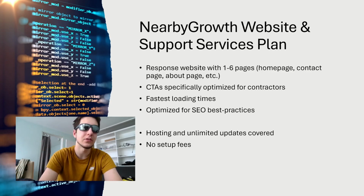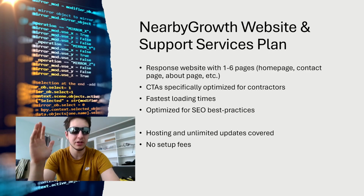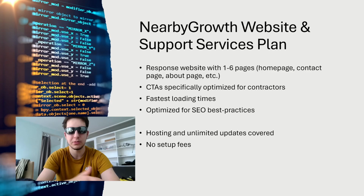We also offer hosting for free as part of the website package, and unlimited updates. As long as you stay with us, whenever you want to change something or make any update to the website, we can do that for you. We also don't have any setup fees. We really just charge a monthly fee for the website, and we build it basically without any setup.